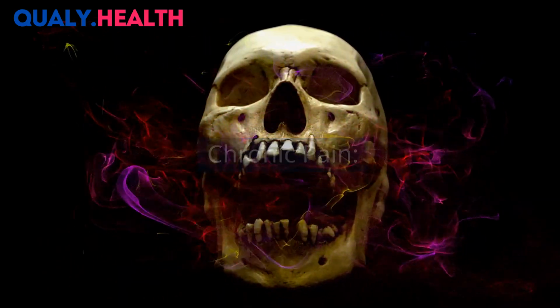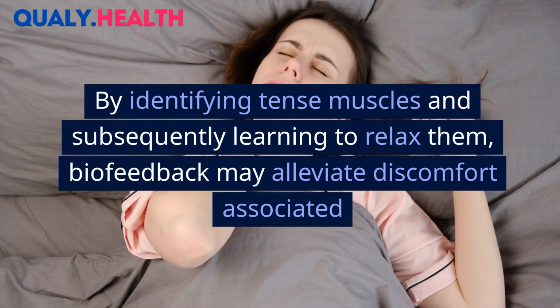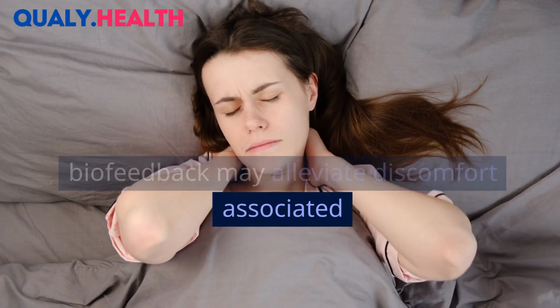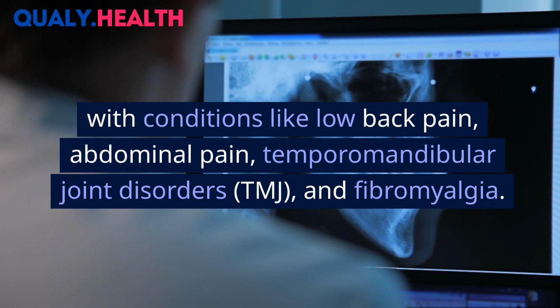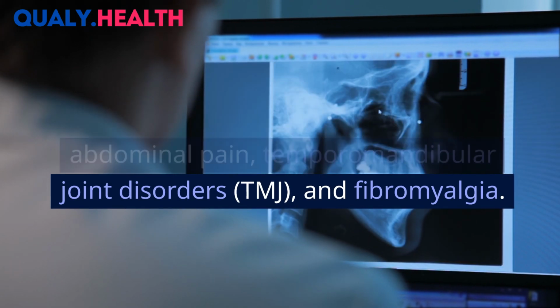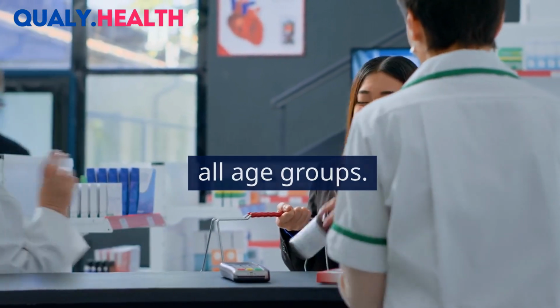Chronic pain. By identifying tense muscles and subsequently learning to relax them, biofeedback may alleviate discomfort associated with conditions like low back pain, abdominal pain, temporomandibular joint disorders, TMJ, and fibromyalgia. It proves beneficial for pain relief across all age groups.